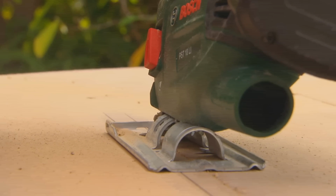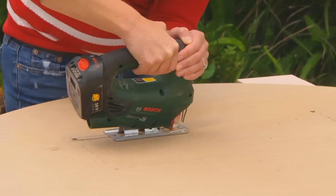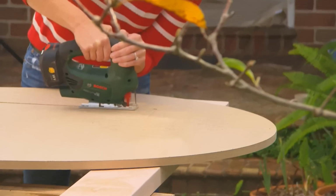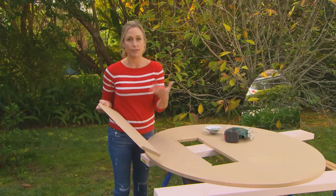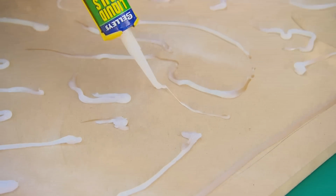I'm just creating a very simple split batten system to allow me to hang the mirror flush against the wall. To do this, I'm using a jigsaw to cut a piece out of our backing circle with a 45-degree angle along the top side. So I keep this bit, this side gets attached to the wall and the mirror simply hangs on. So the next thing to do is to attach the backing board to the mirror itself. That's it, we're all done.